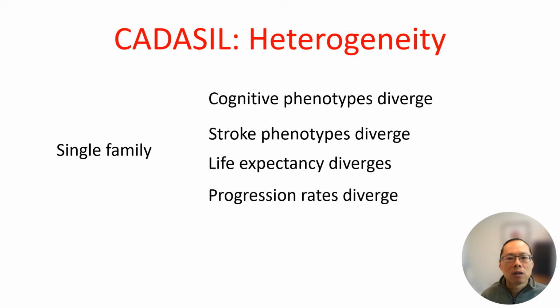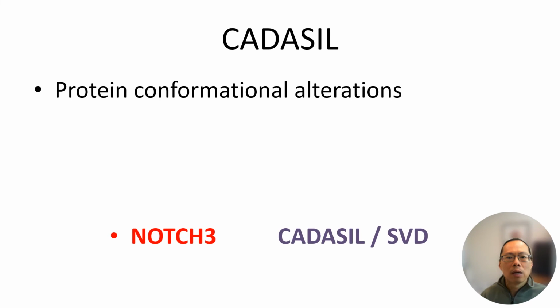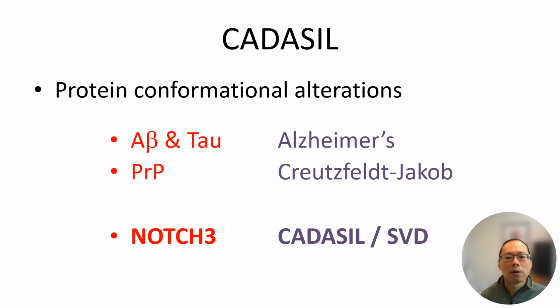These observations on the diversity of a small set of vascular dementia patients illustrate some of the challenges in the diagnosis and research on vascular dementia in general. To wrap up our short discussion of CADASIL, I would like to point out a few parallels between this disease and other more widely recognized degenerative disorders. CADASIL is likely a disease that features protein conformational changes of Notch3. This is similar to other diseases of the brain that each feature conformational alterations of a unique protein listed here.